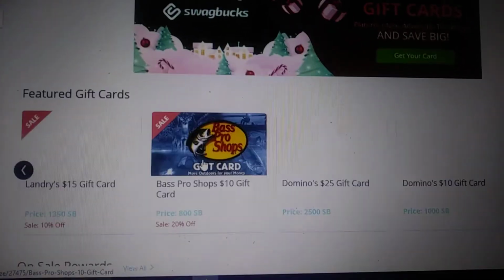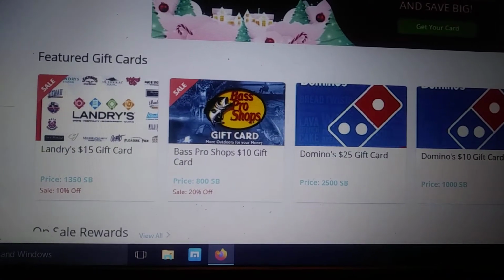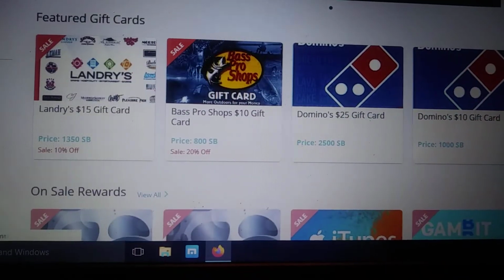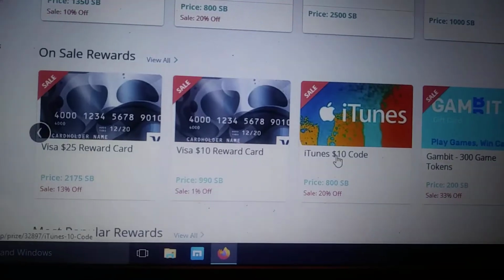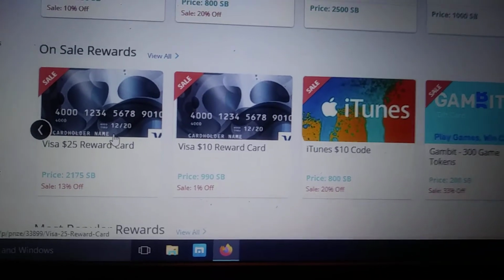This is the rewards page. Different things you can get on here. They have pretty much everything imaginable. PayPal, Amazon, and so many other different gift cards. But for me personally, I like to go to the on sale rewards because they have all these prizes at a discounted rate. And this is one of my favorite ones.